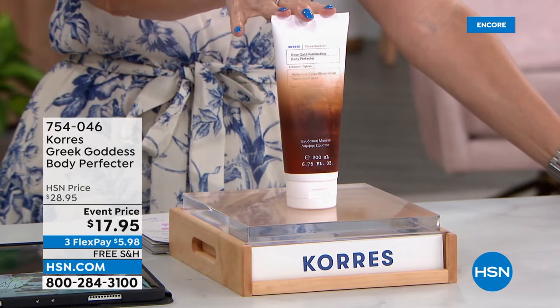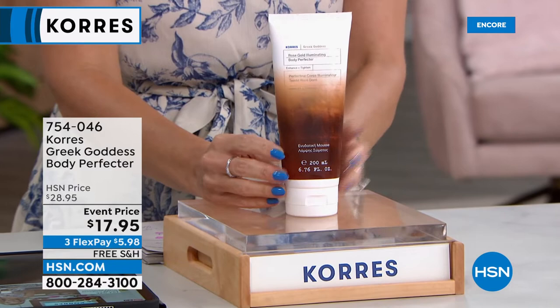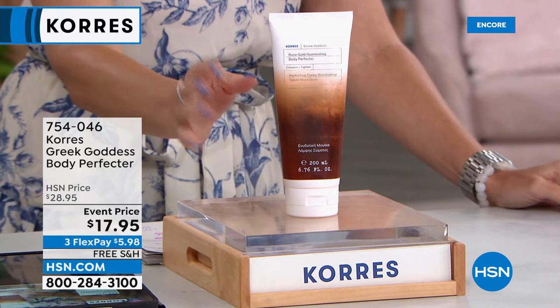I've got a way that all of you can get the summer secret to looking like a Greek goddess. This is the Body Perfector, saved just for my show because I'm obsessed with this. I went through an entire tube last year. It should be $28.95, but they brought the price point down to $17.95. This is actually a tightening body cream that also gives you this gorgeous radiance and luminosity with this soft, velvety rose gold finish.